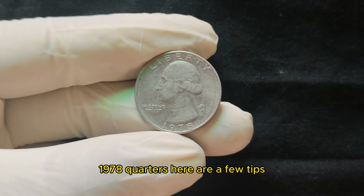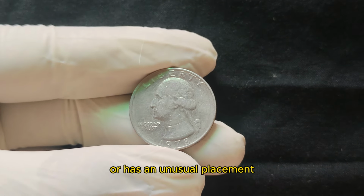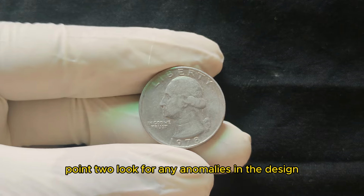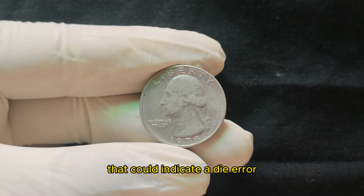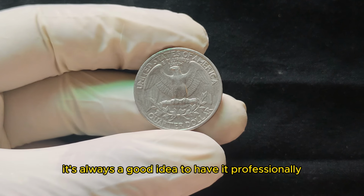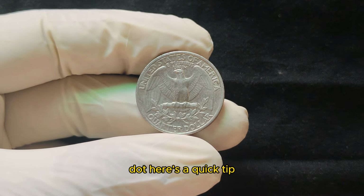Here are a few tips. 1. If your 1978 quarter lacks a mint mark or has an unusual placement, you might have a valuable error coin. 2. Look for any anomalies in the design that could indicate a die error. 3. If you think you have a rare quarter, it's always a good idea to have it professionally appraised by a numismatic expert.